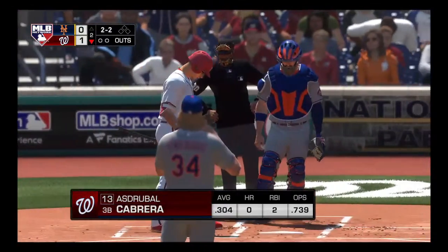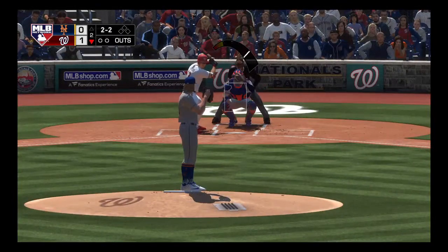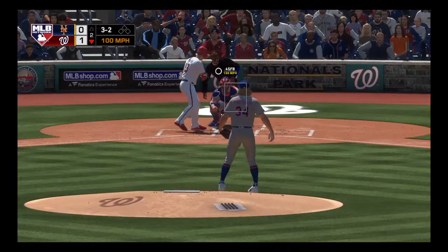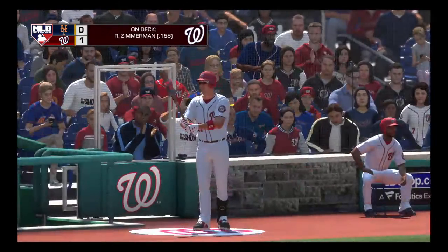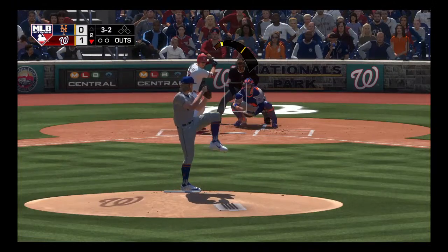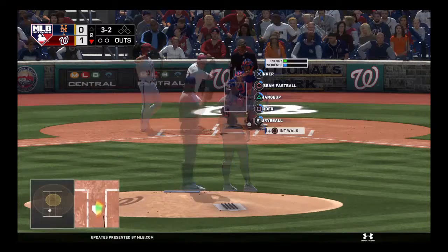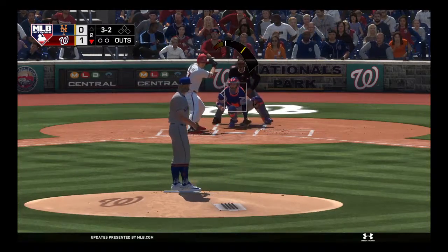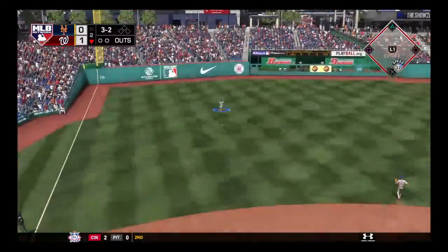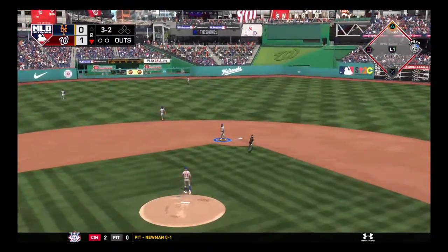Here now is Asdrubal Cabrera. Career numbers versus Syndergaard, he's a .375 hitter. He's also gone down on strikes 5 times. Here's one that misses inside, and the count's run full now. 3-2. Due next, there's Ryan Zimmerman. Neither guy willing to give in, and the at-bat will continue. Another full count pitch on its way. On the foul line. That's a base hit into left field. So the leadoff hitter in the inning reaches safely for the Nationals.